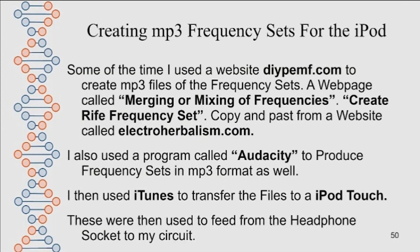Creating MP3 frequency sets for the iPod. Some of the time I used a website, DIYPMF.com. That was an earlier site that's got a green heading at the top to create MP3 files for frequency sets. I also used a web page called Merging and Mixing Frequencies to create Rife frequency sets. What you do, you can paste off one site and then off the electro-herbalism site, and you can paste them into this DIYPMF.com, and as it goes off, it'll come back with your frequency sets over the internet, which is brilliant.